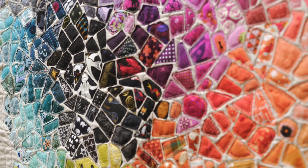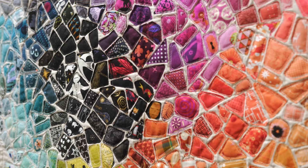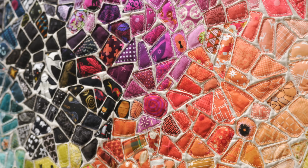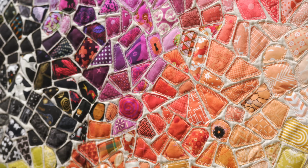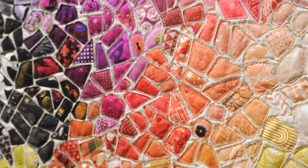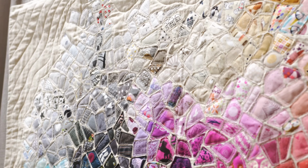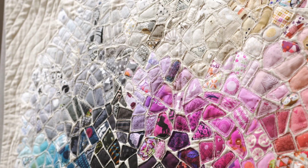I walked up and was like, oh, it's sea glass. And then it looks like she did almost a sort of pebble quilting. Well, it isn't a sort of, it is pebble quilting around each piece with wavy lines around the outside. There are some really delightful fabrics in this piece.